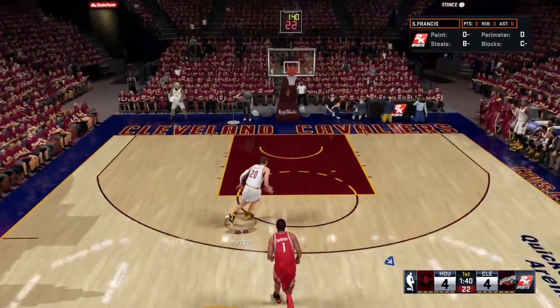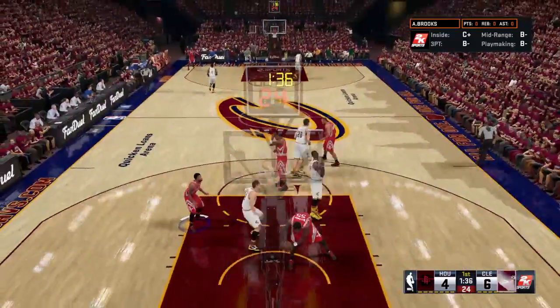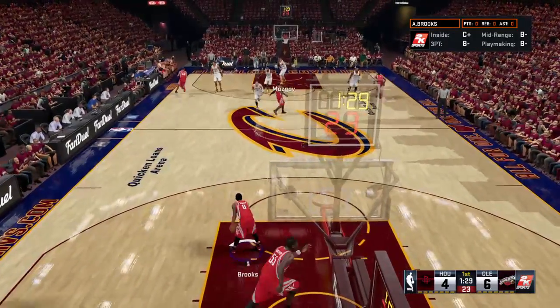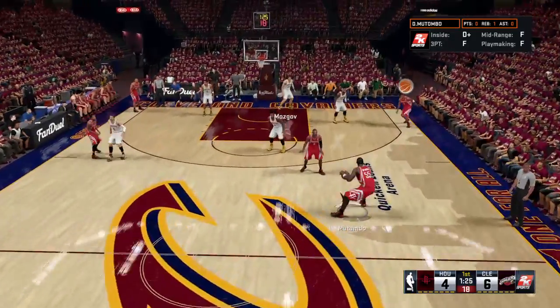Mozgov with the steal. Bounces high off the rim and drops. Mozgov's got his first bucket of the night. Well, he knew how many inches he had over the guy. I mean, let's face it, good decision to just rise up and take the jump shot.